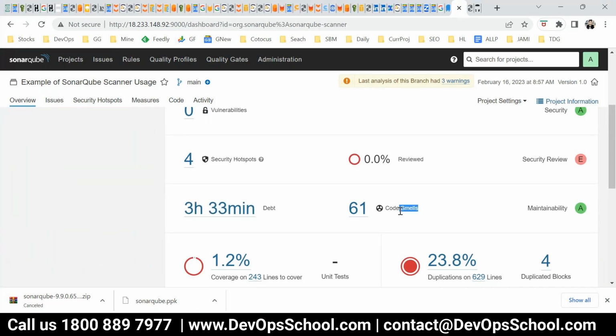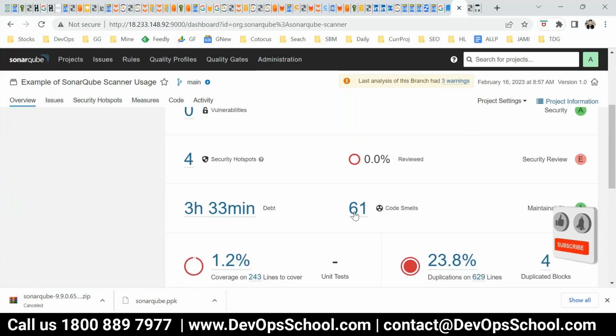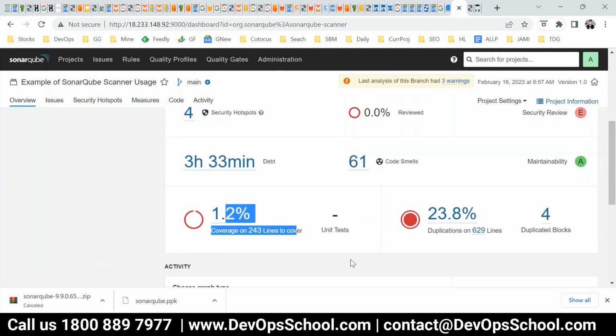Four bugs are there because of the code I changed. Earlier I had zero bugs, if you remember, and four code smells. But this time we have 61 code smells. How much time is required to fix that? And duplicate code and coverage is also there, 1.2%. So this is the stuff.